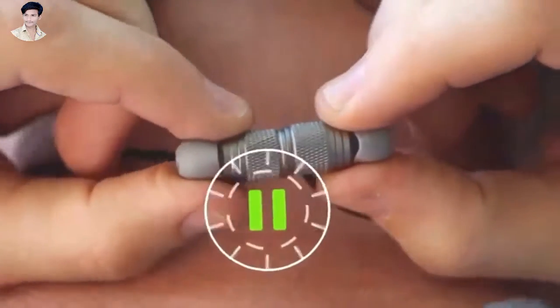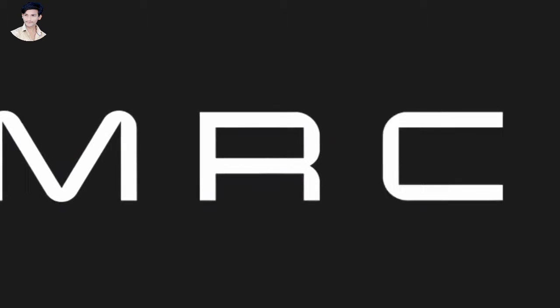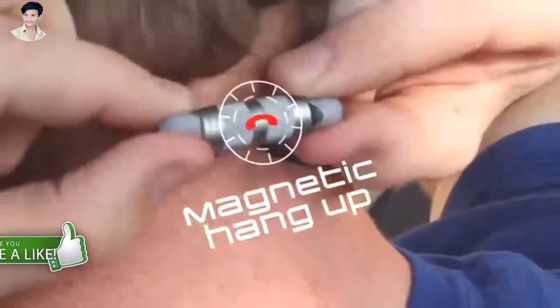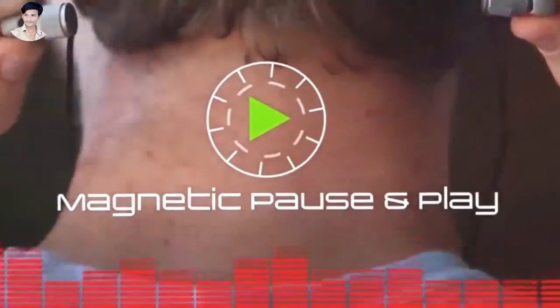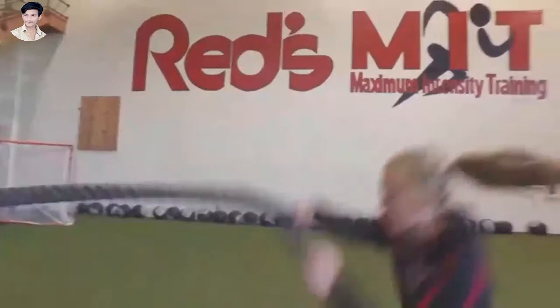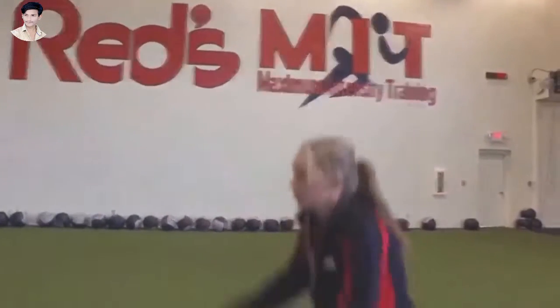Not convinced? Well, can your headphones do this? MRC, Magnetic Response Control. Answering or hanging up a call, pausing or playing your music has never been easier. No more fishing in your pocket while your girlfriend's waiting on the line. Live your life to the max? Turn down for what? These bad boys are sweat resistant with ergonomic tips designed for the ultimate in-ear stability, keeping them exactly where needed so you don't miss a beat.